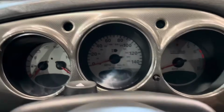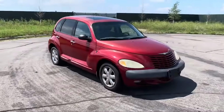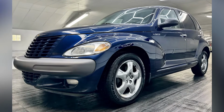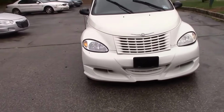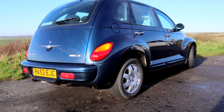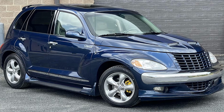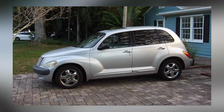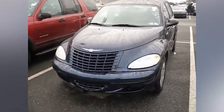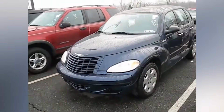Fuel economy was disappointing at just 19 to 26 miles per gallon. Resale values collapsed as reliability issues mounted, and today, the PT Cruiser sits near the bottom of used car rankings. It looked fun and retro, but with unreliable engines and transmissions, the PT Cruiser aged poorly, remembered more as a gimmick than a dependable daily driver.